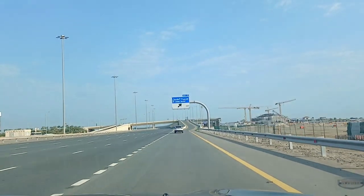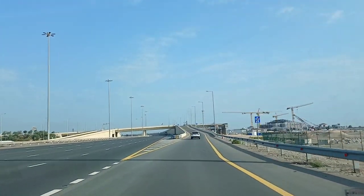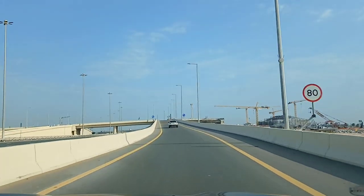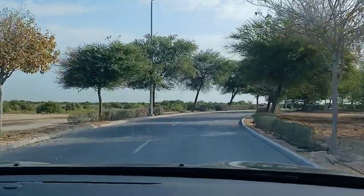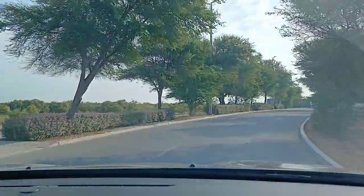Jubail Mangrove Park is located in Abu Dhabi's Al Jubail Island between Yas Island and Sodiot Island. It is a 22-minute drive from Abu Dhabi International Airport and a 60-minute drive from Dubai Marina.